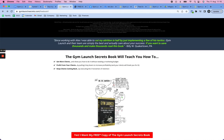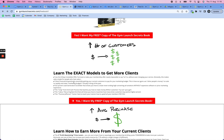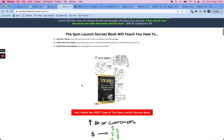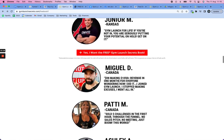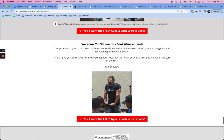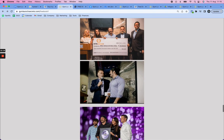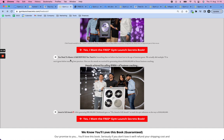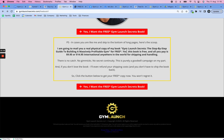And that's the funnel. He basically runs through what they can expect to learn inside the funnel, inside the book. He's got proof, testimonials, and then basically just some credibility stuff of him with all of his clients, Arnold Schwarzenegger, with all the money he's raised, giving to charity, and then basically a CTA saying, hey, get the book.